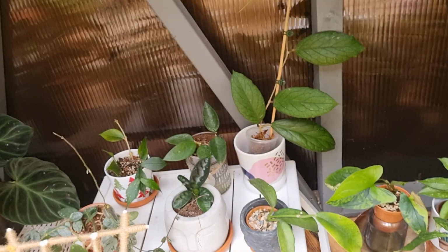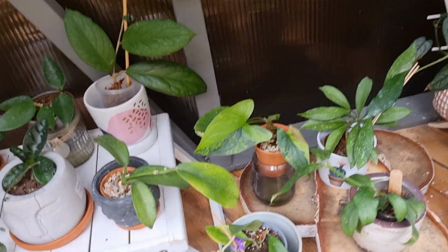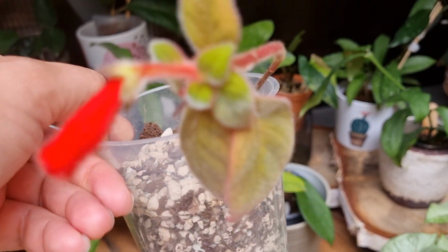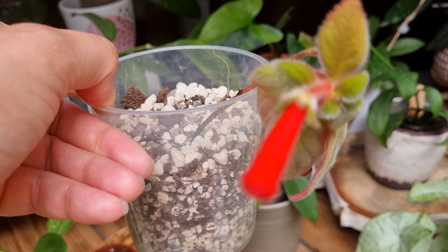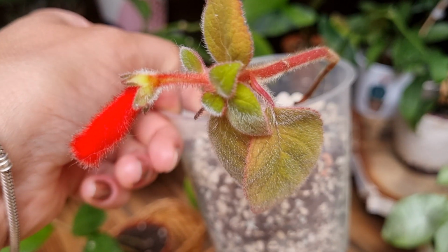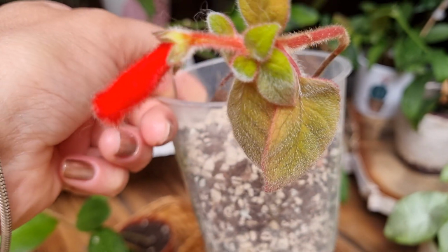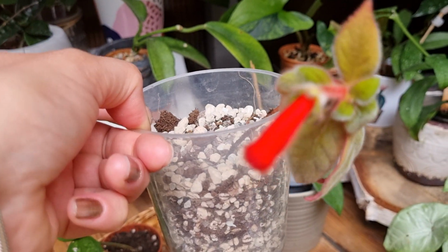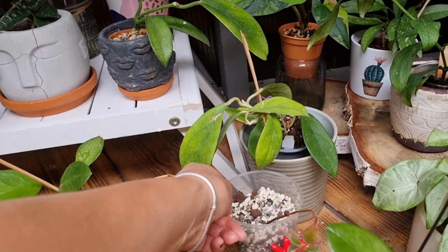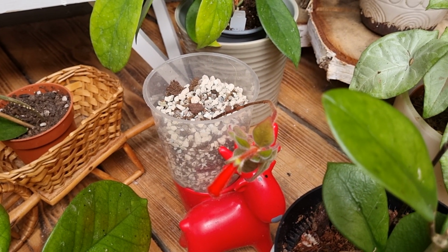I will show you quickly another beautiful plant that I have in my collection. I don't know if it's a Pistia, but it's very beautiful and velvety. I mean, look at that beautiful flower. A friend of mine had this beautiful plant, and I took a cutting of it. Look how beautiful it is. It's so fuzzy. Absolutely love the leaves. And look at the flowers. Absolutely gorgeous. They look like lipstick flowers. I love it for the flowers. Look how beautiful and red the flower is.